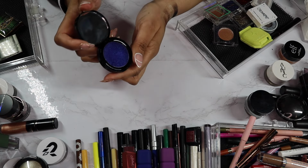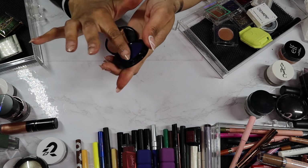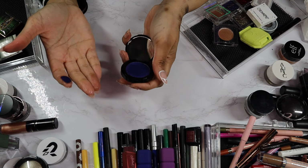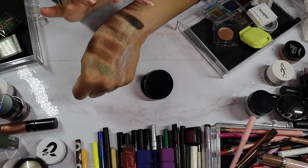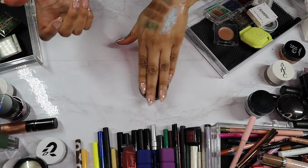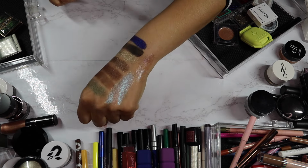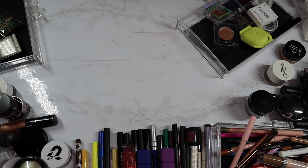And this is the Ultra Blue Pigment. Look at this. And this actually does look like another shade in one of her palettes. I'm going to swatch this for you. But this I feel like I want to keep because I don't have it. Come on, I'm keeping it. That just blew me away just swatching that. I'm like, oh my god. So yeah, I'm keeping that.